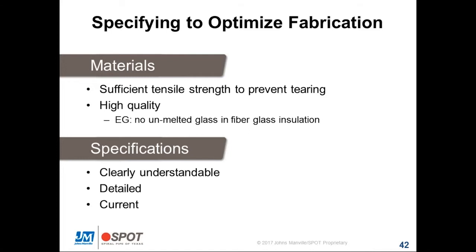Specifications, detailed, current, and clearly understandable. The easiest spec I think you could put for a sheet metal man is just say per SMACNA standards, tell us where it's lined, and that seems simple, but again, those are proven standards that every sheet metal contractor in the United States follows if they're worth their salt.